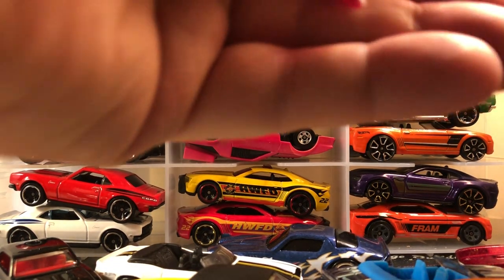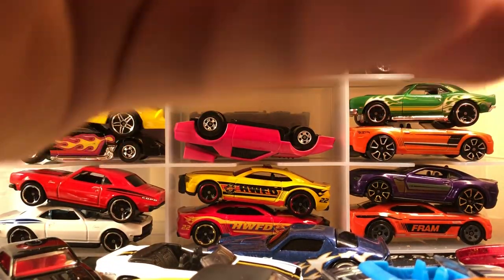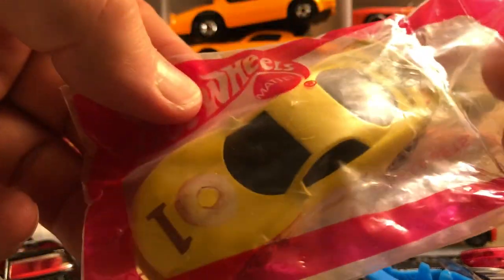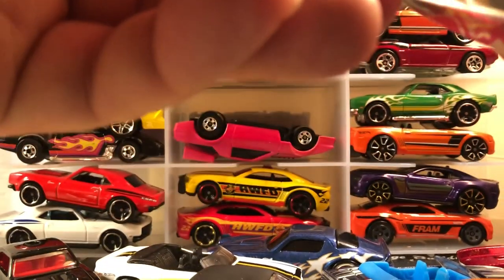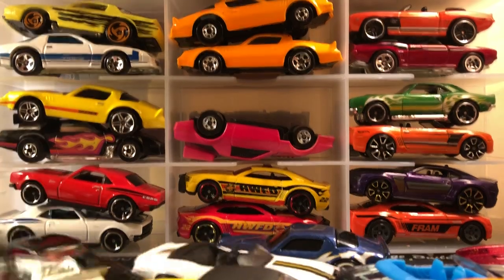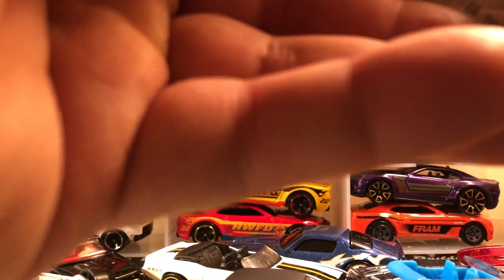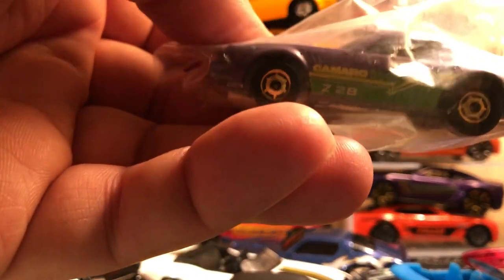Some mail-in premiums. This one was from Cheerios. I'm just not ready to take it out of the bag yet. These were a couple recent acquisitions. Hot Wheels.